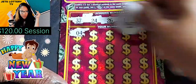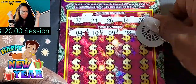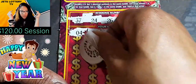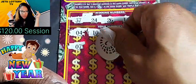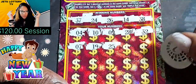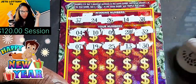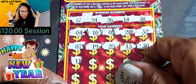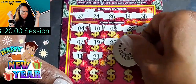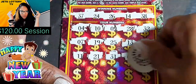Here we go. Number 4. 10. Number 9. 28. Ooh, got a 26, 24, 32. Nope. Next row. Come on. 7. Want a back-to-back. 19. 25, got a 24, 26 for a semi. 13, got a 14. 30, no. 11, no. Come on. 21, we'll take a 20. 31, we just want a back to back.